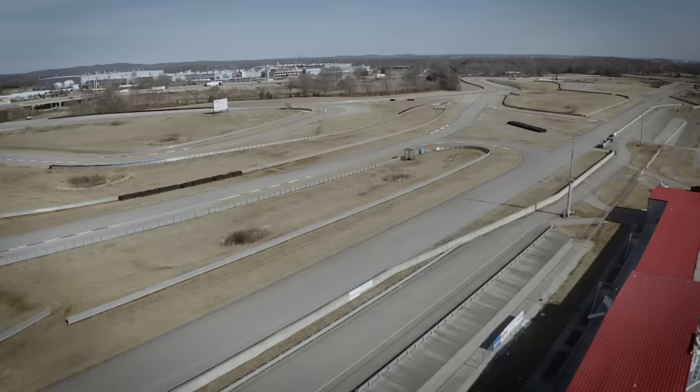All right, guys, well, it's track day. It's the day that Jimmy and I have been waiting for. We have the Miata back up here at NCM Motorsports Park, and we're ready to take a couple laps and see how this car handles.